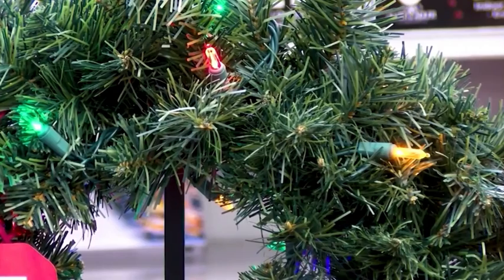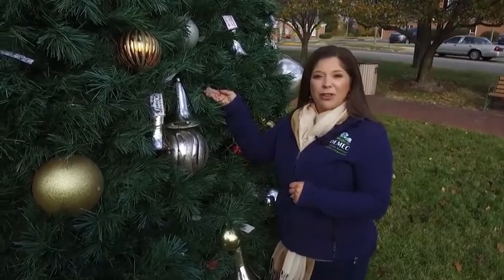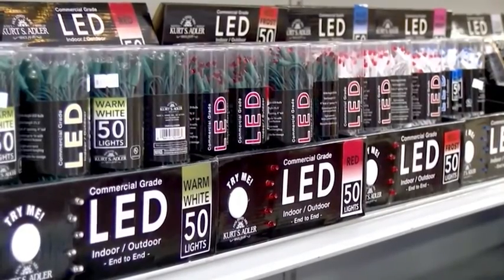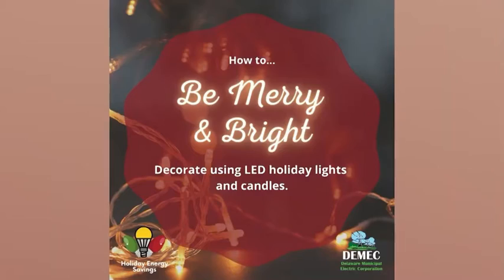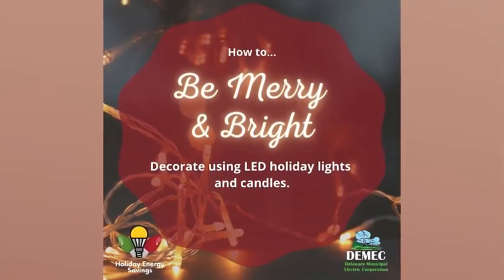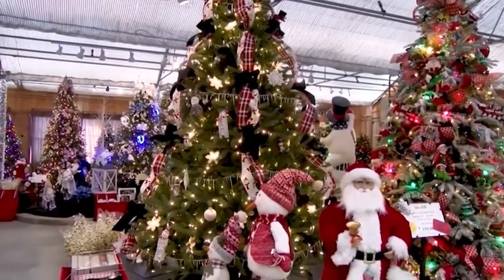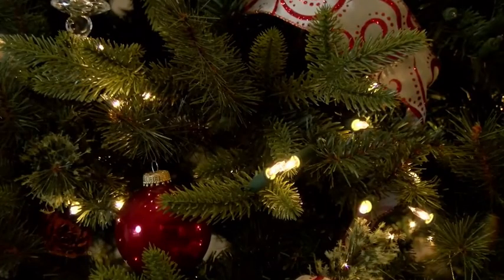Now to decking the halls. You won't lose that traditional feel that you have traditionally over the holidays. She's talking about LED lights and bulbs, a smart move this holiday season. Be merry and bright using LED lights to decorate for the season. And so they're not only brighter, they come in several different colors and temperatures, but they also last longer. And so they're going to last for several holiday seasons.